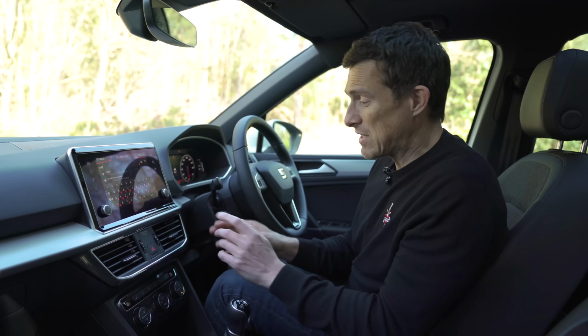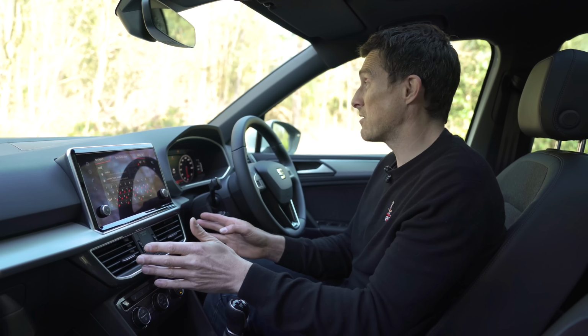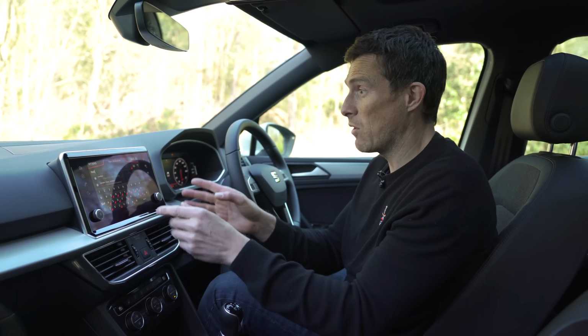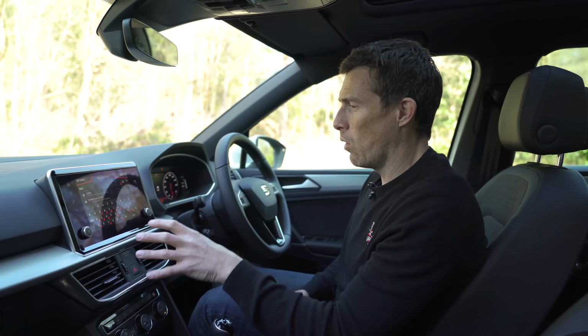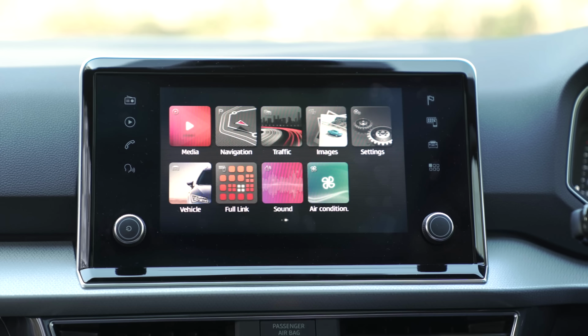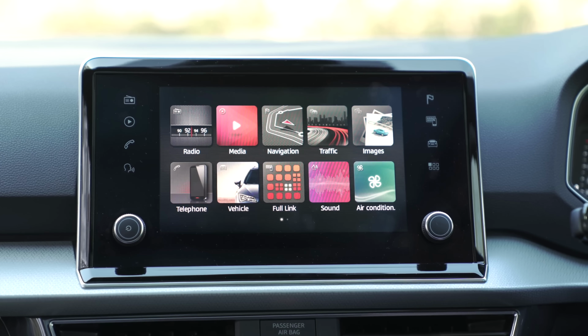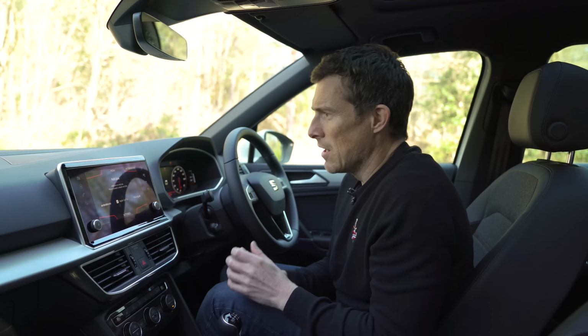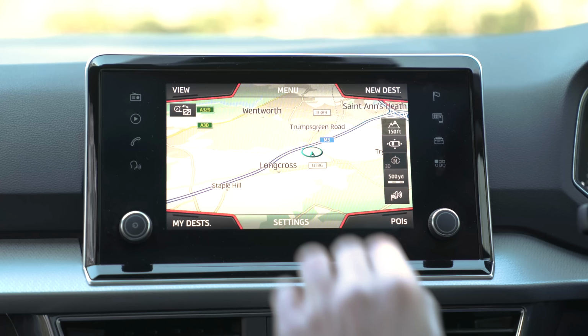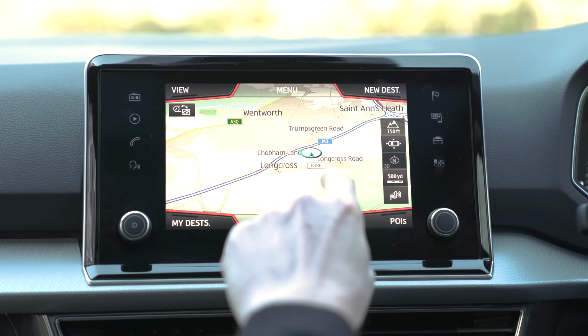Now, in other SEATs, the infotainment system is usually located a bit lower down, so you have to take your eyes off the road to see it, whereas here in the Tarraco, it's higher up, which is much better for using while you're driving, and it's quite a nice system to use. It's the same as in other SEATs, the actual operating system itself, so it's dead easy to navigate through different menus. The graphics are nice and sharp, and the screen is generally quite responsive.